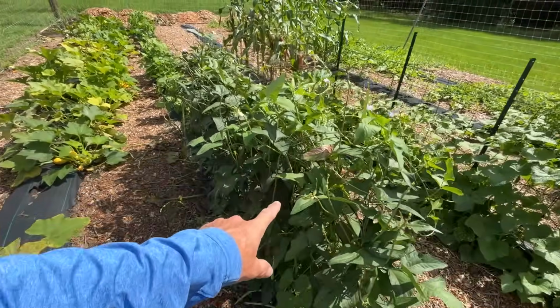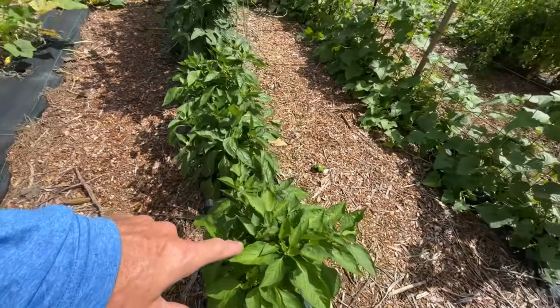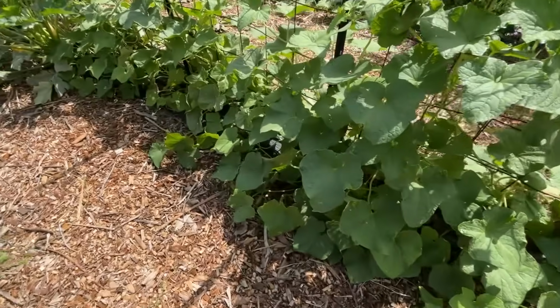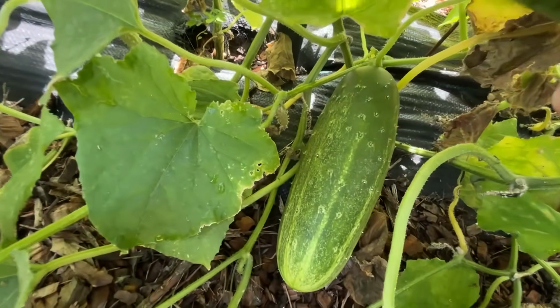I used some old concrete wire to make a trellis. And they're next to some bell peppers right here. That one's actually got a bad spot on it, but it's still going to be good to eat. But that one's almost ready to pick. And then we've been picking just 5-gallon pailfuls of these cucumbers. There's one that's ready to pick right there.